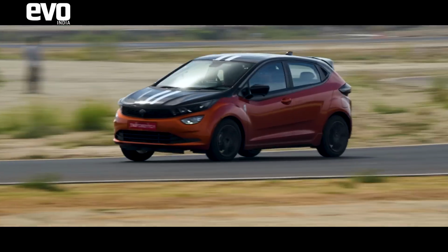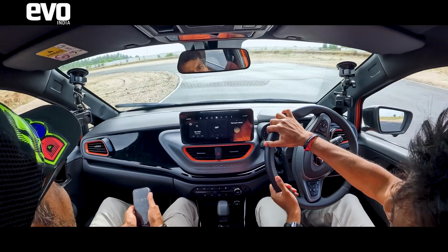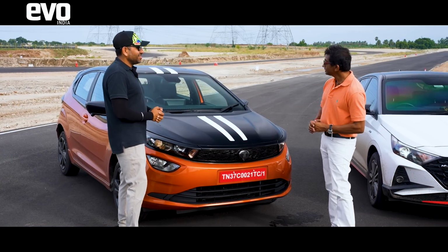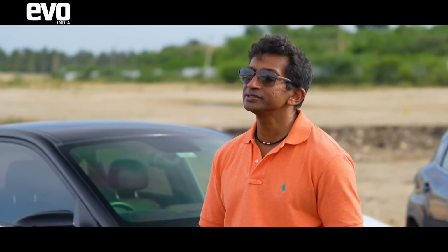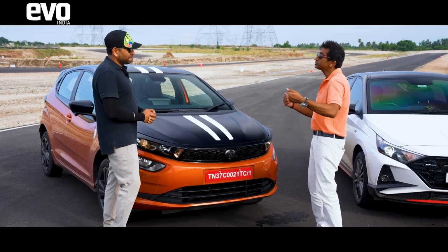You feel the step up between the Turbo Altroz and the Altroz Racer. Pulls hard out of corners? Pulls hard and quite linear as well. So I think people who drive it will see a major difference in terms of performance. The transmission? Yes, the ratios are quite closely packed, which is fun as always. Doesn't have too much of a gap in between. It's slightly notchy on the gear shift, but on the racetrack it seemed to be working quite fine.